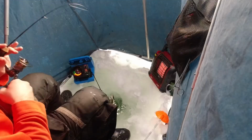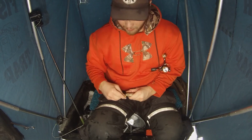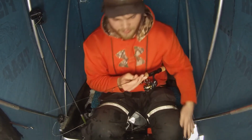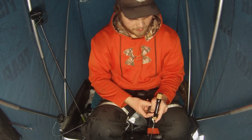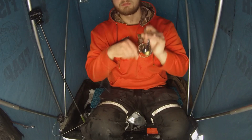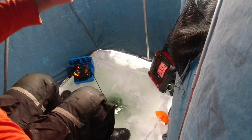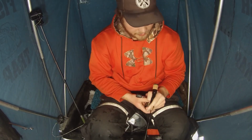There we go. Oh, look at that, a crappie. I was not expecting that right now. Like I said, we're in 10 feet of water, so I wasn't expecting there to be a crappie here. But, hey, I'll take that any day of the week. Drop back down, we got more coming up. On, immediately. Got a little bluegill. Not big. They're just loaded down there. There's a ton of fish on the screen.